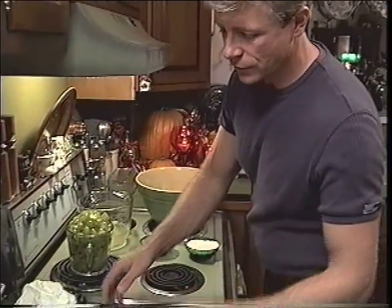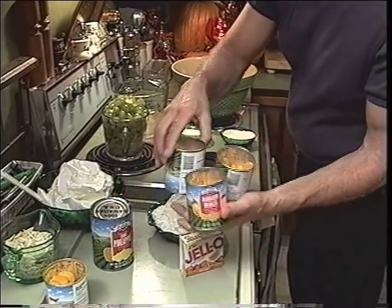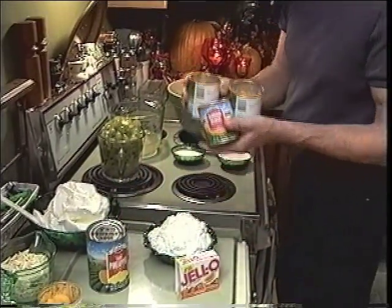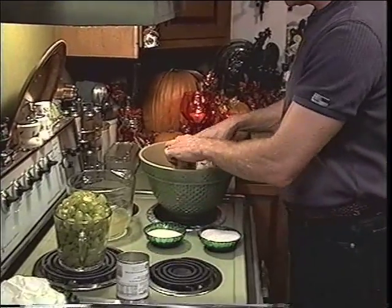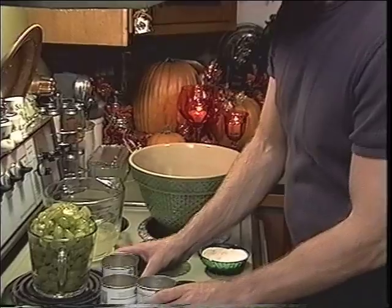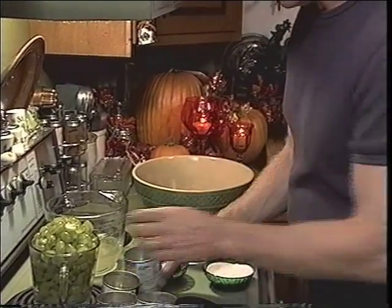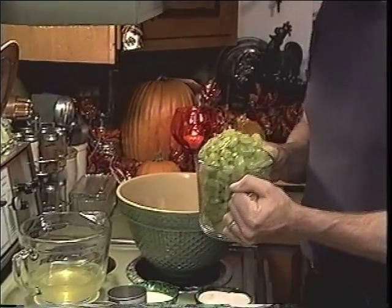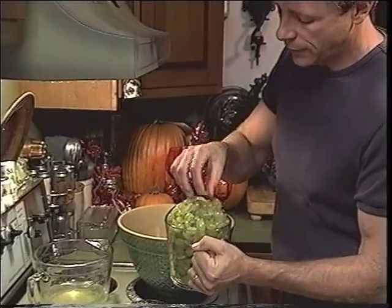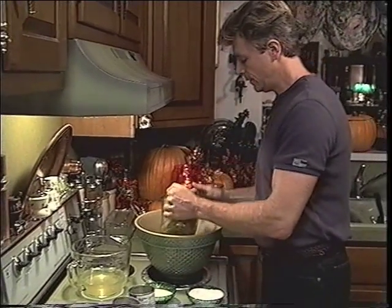The first thing you'll need to do is get 4 cans of mandarin oranges. Now I have already drained out the juice. You want to make sure you get all the juice drained out of it, and dump it into your bowl, like so. The next thing you'll do is get 2 large bags of green grapes. You want to make sure these grapes are not sour. And what we did with them is we cut them in half and we sliced them in 2 like so. And then just dump this in.